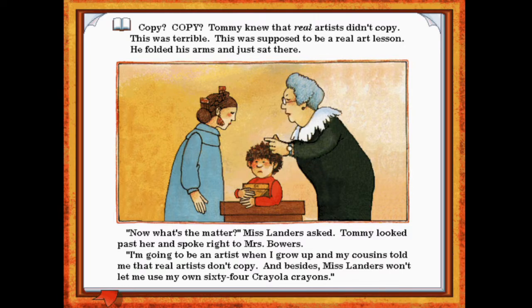Tomie, you're disrupting the whole class. Why are you the only one? I just don't understand you. Mrs. Bowers, I just want to learn to be a real artist.